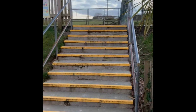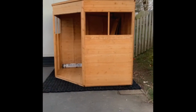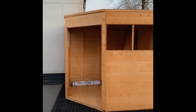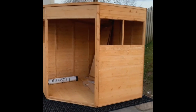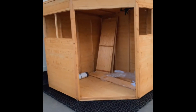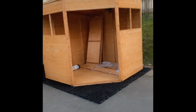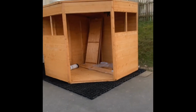So once you've come down the steps, what you'll notice is our new reading nook, and our little cosy cabin is in the process of going up. There are a few bits still left to do, but in there is going to be lots of different play equipment which we can get out. There'll be some comfy bean bags and things like that so that you can do some drawing, some reading and things during your playtime.